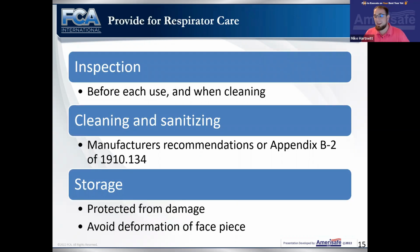Okay, so providing care for that respirator. We need to make sure that our employees are inspecting their respirator before they use it and when they're cleaning. They have to make sure that those seals are still in good condition, right? Those seals, they break down, they get damaged, they get ripped. And when they do, that respirator is not going to work correctly, right? We want to make sure we don't have a buildup of material that affects our seal and affects whether or not the respirator is working correctly.